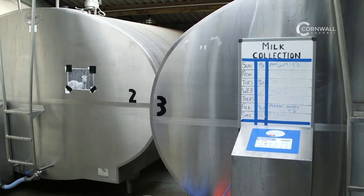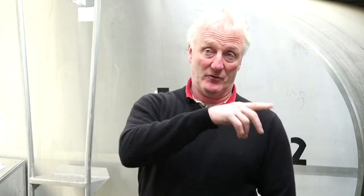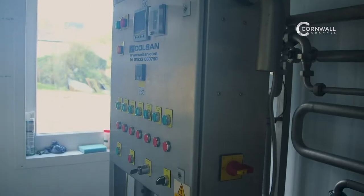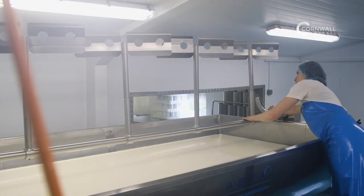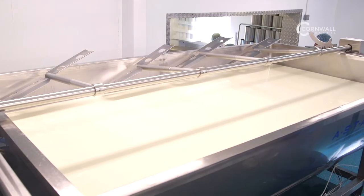The morning's milking we will use straight away for cheese. As it's coming in the tank, it's going through into the pasteuriser. We find the fresher the milk, the better the curd. The milk goes into the vat at about 38 degrees. And we have the stirrers going straight away so the milk doesn't separate. Straight away we add the starter cultures and the blue mould. And that gets stirred in, so the starter cultures are starting to be active straight away.